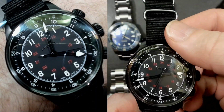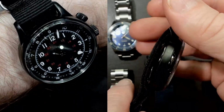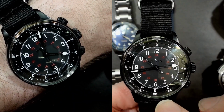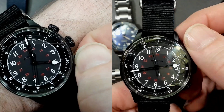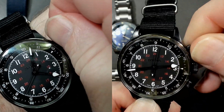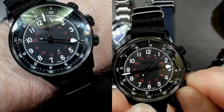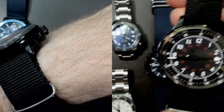The next watch on the list is the Bulova A15 Pilot's Watch. This is a DLC black version of it. There's something about it that just attracts me. The other cool thing about this is it has this lapse time function around the edge, but I use it mostly as like a poor man's GMT. So you can rotate the minutes around the edge, as you can see there, and you can also rotate the hours around the edge. It's one of those watches that I just keep coming back to.